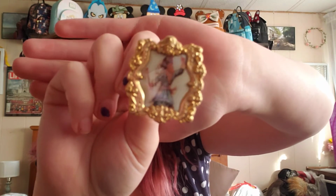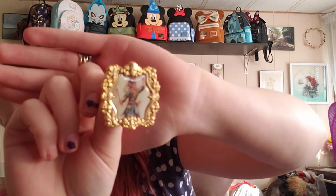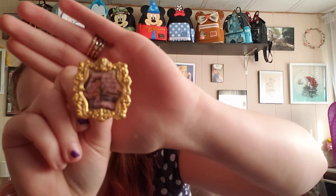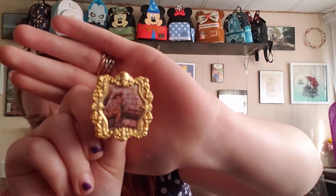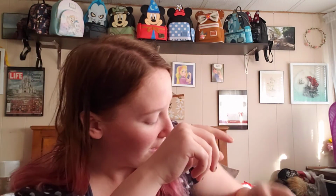So I can get that to focus for you. Oof, apparently not. My phone's being stubborn today. Alright, well that's the first one. This is the second one where he's cuddled up with the pigs. These ones do not want to focus on camera today. But I'm trying.